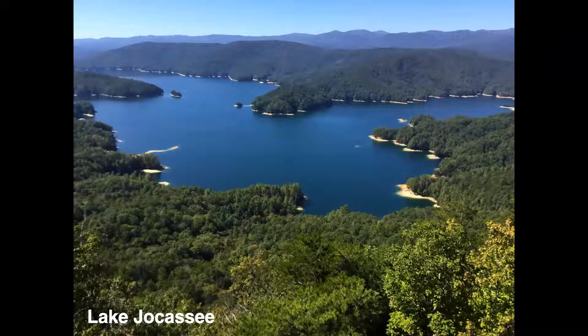Speaking of Jocassee, let me show you a few of the waterfalls around Jocassee. We'll still look at the Oconee side and move to the Pickens side after this. By the way, this is my office. This is where I work on Wednesdays.